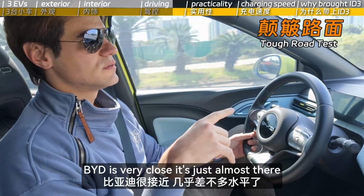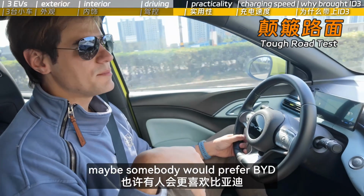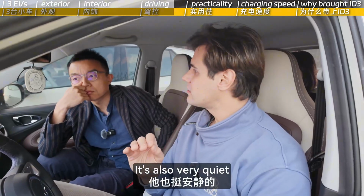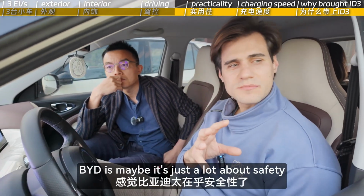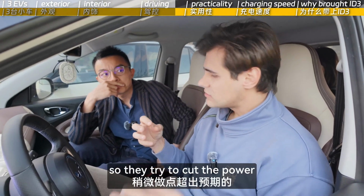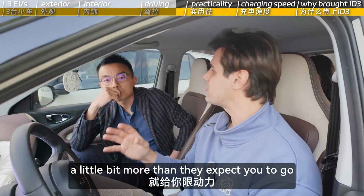BYD is very close. It's almost there. Maybe somebody would prefer BYD because it's a little bit more stiff. It's also very quiet. The ride is quiet. The only uncomfortable feeling is that I feel the computer is controlling the car a bit too much. Maybe it's a lot about safety, and they care a lot about it, right? So they try to cut the power if you go a little bit more than they expect you to go.